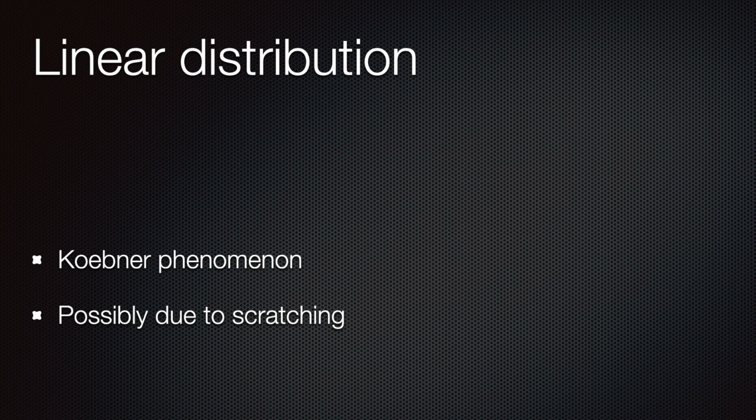Why is there this linear distribution of lesions, like a whiplash? This may be a Koebner phenomenon. The Koebner phenomenon is fresh lesions occurring at sites of trauma like scratching. The residual pigmentation is a post-inflammatory one due to deposition of melanin dropped into the dermis from the damaged epidermal cells, which we call pigment incontinence. And to a smaller extent, it is also due to hemosiderin from the leaked red blood cells.